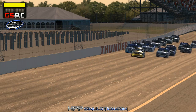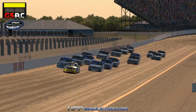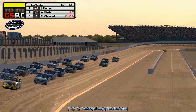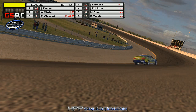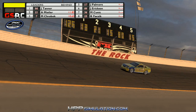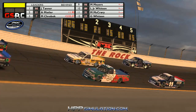Well, I've noticed in practice and qualifying, Sam, in the middle of the corners, especially down 3 and 4, the track is incredibly bumpy. And if you hit those bumps wrong, the bumps can either snap the truck around or throw the truck up the racetrack. That's something to really watch for tonight. This is a really old, bumpy surface, kind of like Kentucky in a way, but as these guys are coming to take the green flag.